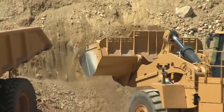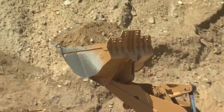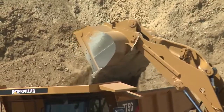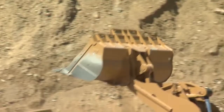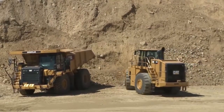So again, you see we're going to have a pretty nice pass match with this. 4 passes for the 777, 5 passes with the 773. Payload control system on the 988 is an option, so that operator will know exactly what he's putting on that truck. Send it to the crusher. Remember, we talked about the importance of 10, 10, 20 on that target payload.